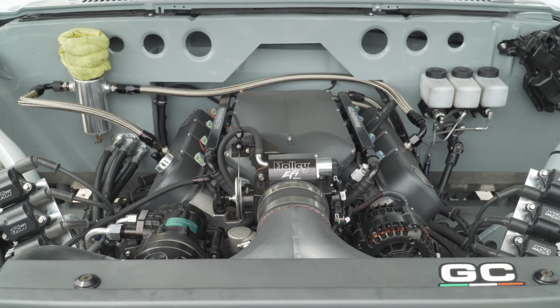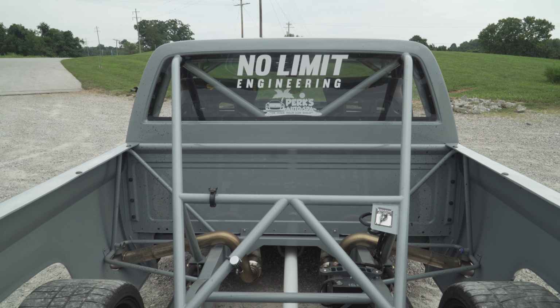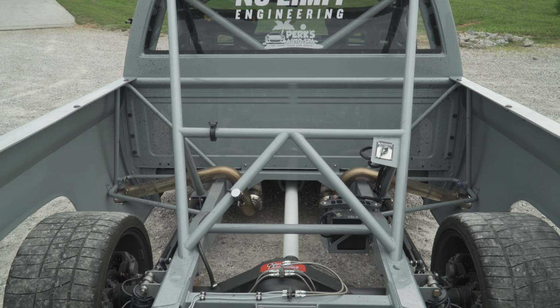So delivering 768 horse to the ground takes a lot of engineering and high performance parts. So I went with a Tremec T56 Magnum 6-speed for the transmission, Dynamic Drivelines for the driveline, and a 9-inch rear end from Quick Performance with 410 gears.